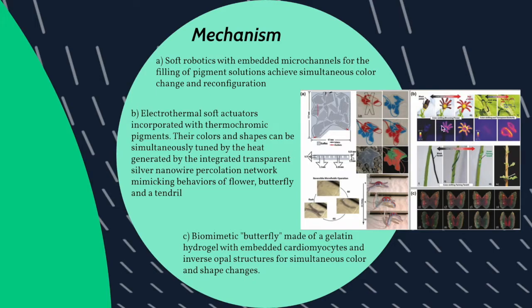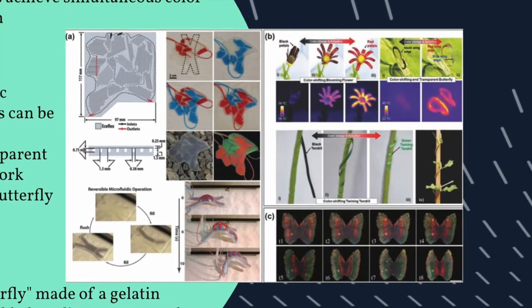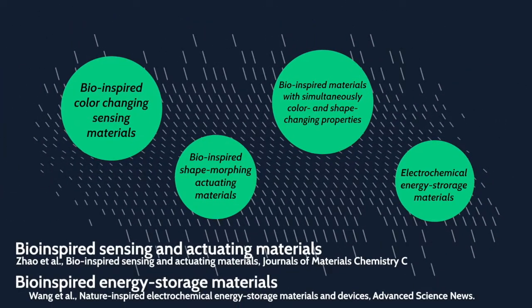And here's the electrothermal self actuators, which are simulating flowers. Like for example, this is like a black color here, and then it will change color as it opens, and it will be red petals. Similar to the other part, it is also similar. So that is for the bioinspired materials with simultaneous color and shape changing properties, which is actually quite interesting.